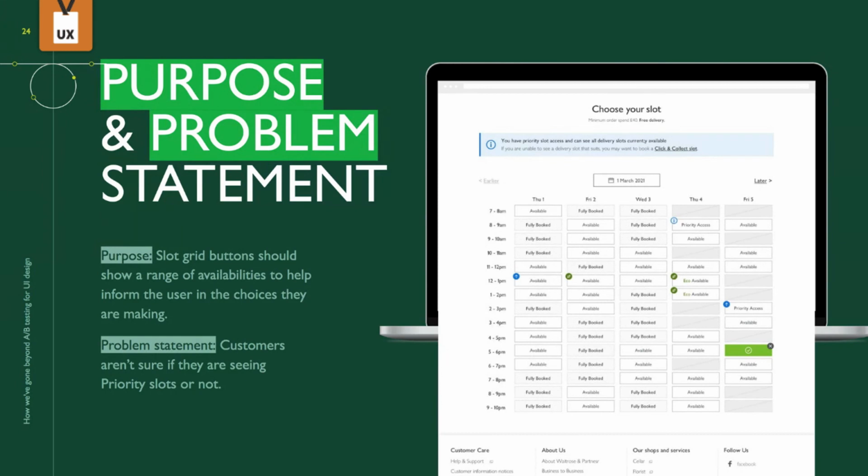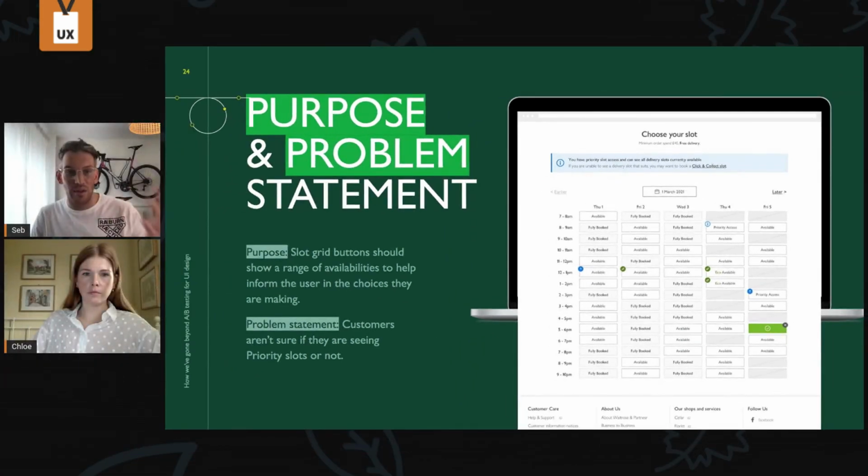And then delivering that extra bit of information, we can change the content of the button, and we're introducing priority access buttons, but also further down the line there are other things that we might want to communicate as a difference of this slot. So for example, eco slots available. And really again, this is the point at which we've got assumptions that we're trying to help the customer make decisions at this critical point in their journey where they're about to book a slot. We tend to find that's either at the beginning or at the end of their journey, but we don't want this to be a blocker.